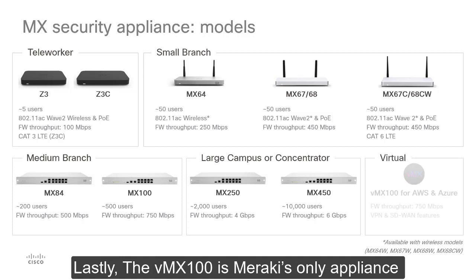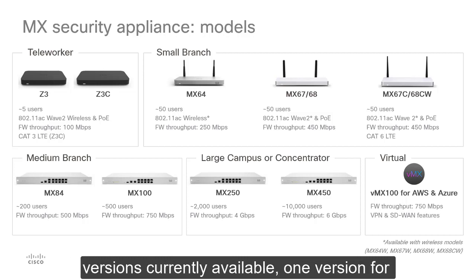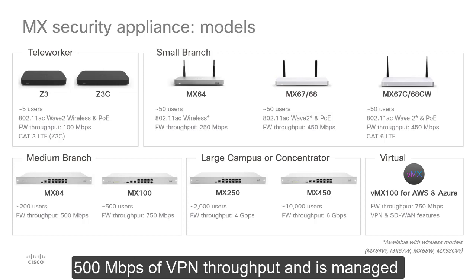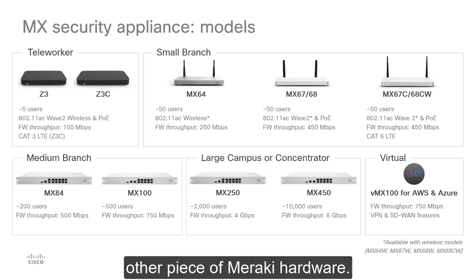Lastly, the VMX100 is Meraki's only appliance that is available as a virtual machine, with 2 versions currently available. One version for AWS and the other version for Azure. When deployed, the VMX can support up to 500 megabits per second of VPN throughput and is managed through the Meraki dashboard just like any other piece of Meraki hardware.